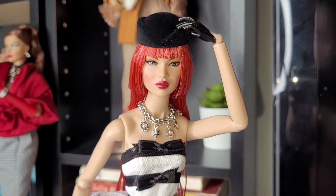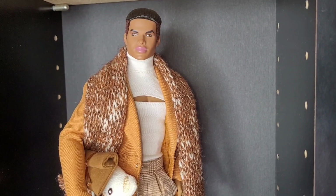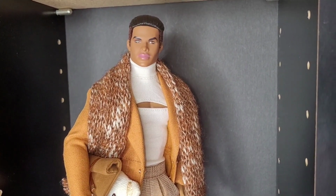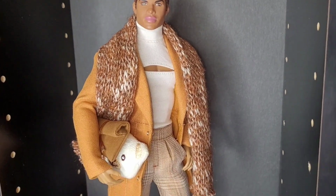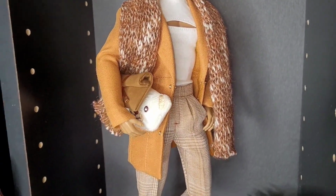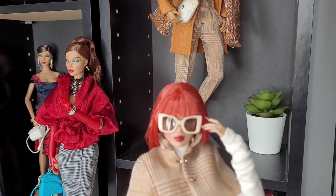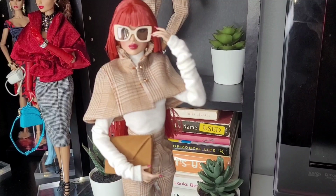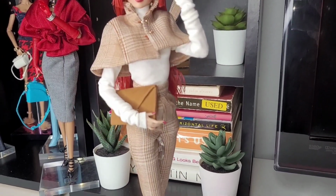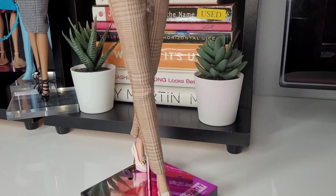What would it look like? We will see soon. Okay, so remember how I said the outfit Ayumi's gonna be wearing is pretty much a matching look to his? Well, here she is. If my camera wants to focus on her. She is so fall ready, it's not even funny.